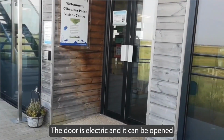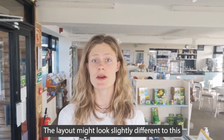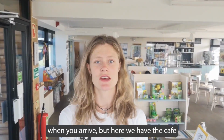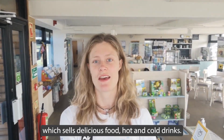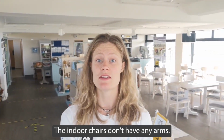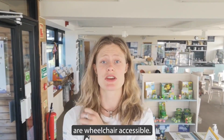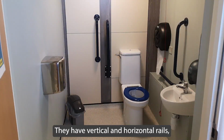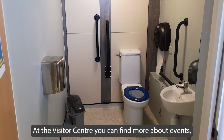The door is electric and it can be opened by pushing the button on the left of the door. The layout might look slightly different to this when you arrive, but here we have the cafe, which sells delicious food, hot and cold drinks. As you can see, the tables and chairs are spaced apart. The indoor chairs don't have any arms. Also, the toilets in the left-hand corner of the building are wheelchair accessible. They have vertical and horizontal rails, as well as baby changing facilities.